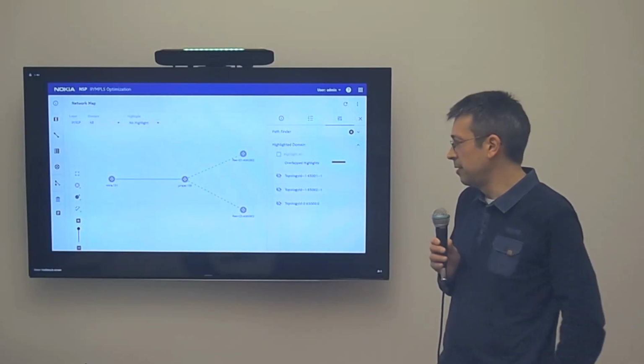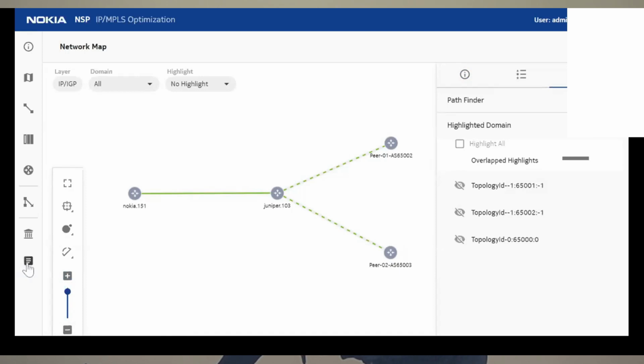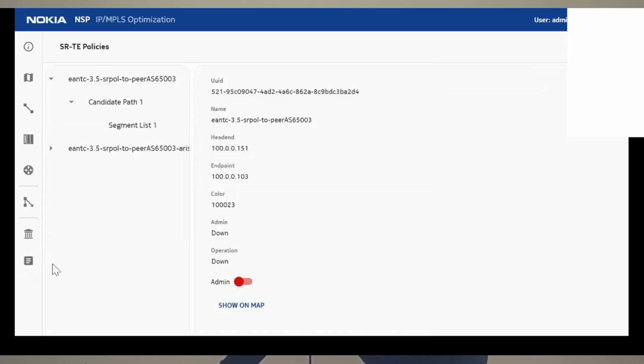I will apply a segment routing policy to steer the traffic from Juniper 103 to the autonomous system 65003. And to do this, I have already a segment routing policy which is configured and which is currently admin down. And what I will do is that I will enable this segment routing policy, and we will see on the Spirent testers that the traffic is changing direction. So I'm enabling this policy.